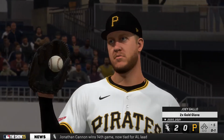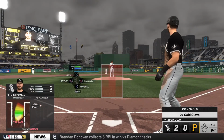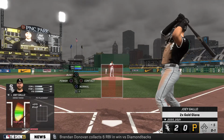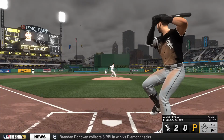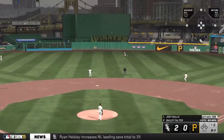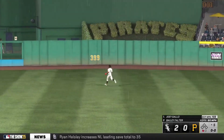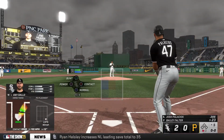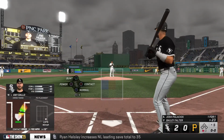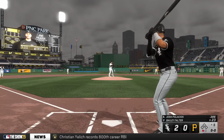Swings and misses. Strike one. On a line out towards center. One down. He was all over that fastball right there. I tell you what, if he gets under it just by a fraction of an inch or a little bit more, that's way back.